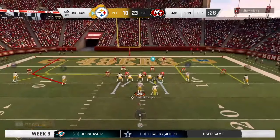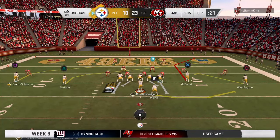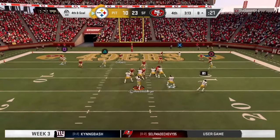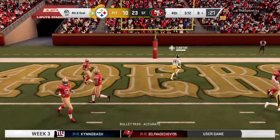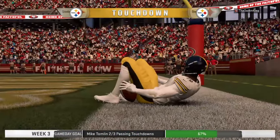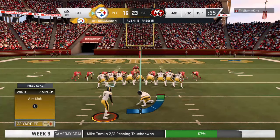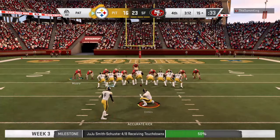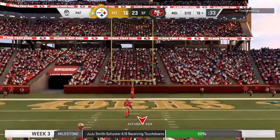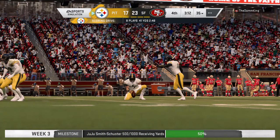The field goal doesn't help. They're going to go for the 6 here on 4th and goal. They're going on 4th down. And he's going to take it in for a Steeler touchdown. Juju Smith-Schuster with his 2nd touchdown of the game, 4th of the year. And the Steelers are able to make this a close game again. Extra point put through by Boswell.